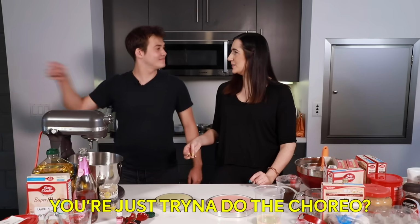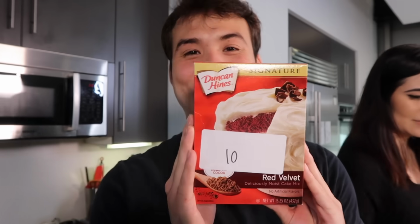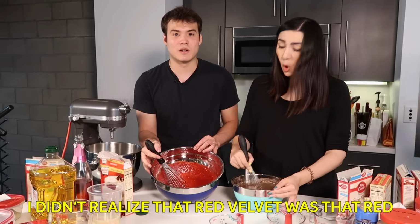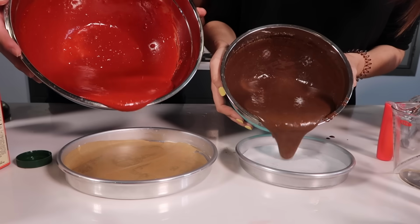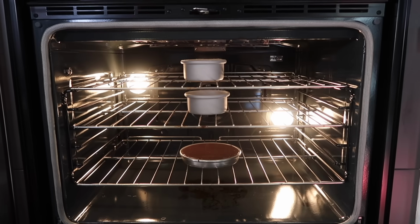You're just trying to do the choreo? All right, no one's gonna know what we're talking about. Someone will know. Well, I'm talking about the cake flavor Red Velvet. Look how red this is actually. I didn't realize Red Velvet was that red. But Tyler's talking about the K-pop group. Now that is truly some red flavor. Ha ha ha! And the smaller cakes in general are gonna be going in our upstairs non-rental ovens.